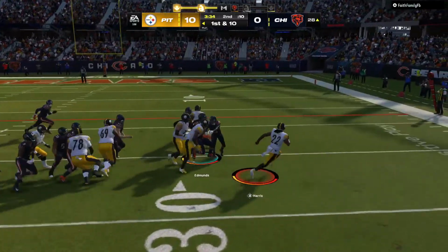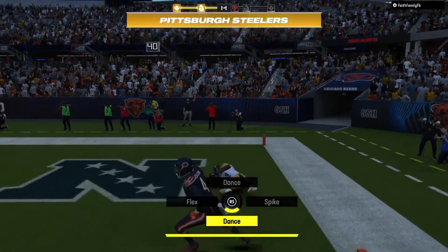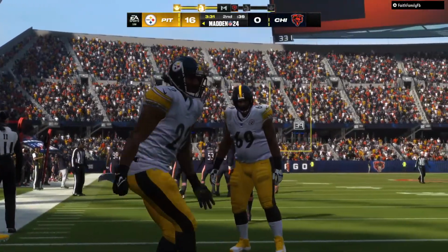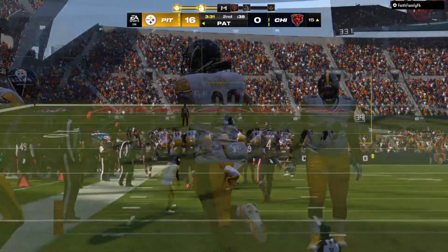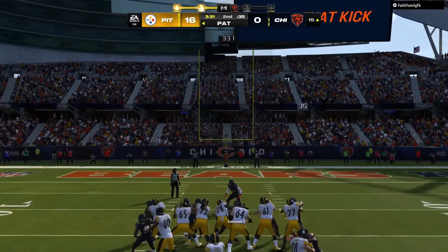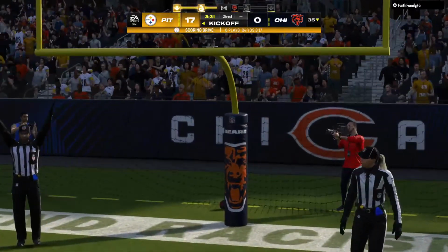They hand this off to Harris. And he's going to take it in for a Steeler touchdown. Najee Harris with career touchdown number 94. He ties both Jerome Bettis and Priest Holmes on the all-time list. And the Steelers are able to widen their advantage. Boswell good with the extra point, and that makes our score 17-0.